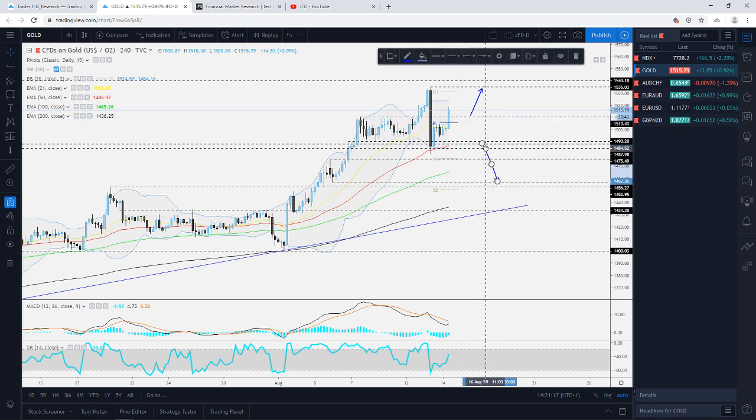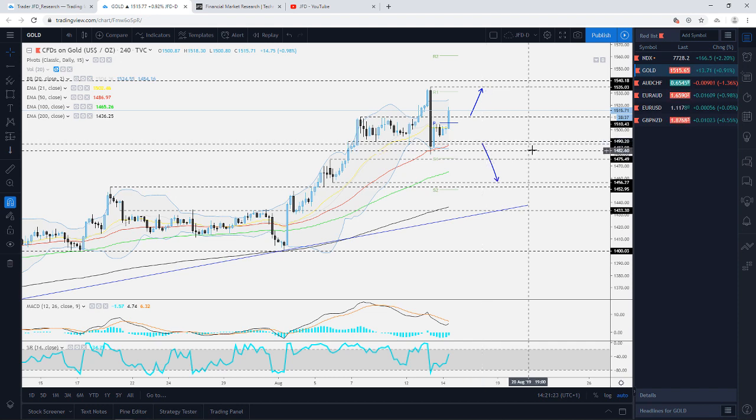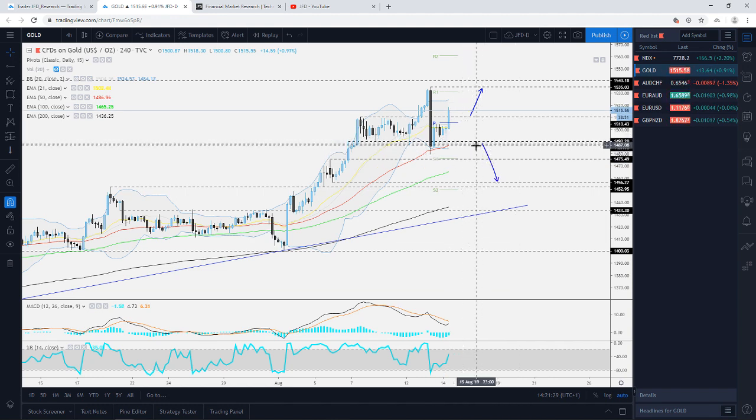Because in order to consider slightly lower areas here, ideally we would like to see a drop not only below the psychological 1500 level, but in addition to that, a drop below the 1490 could in a way start opening the path towards slightly lower areas. But again, for now, it is looking more bullish than bearish. Let's see if it can stay above the 1510.